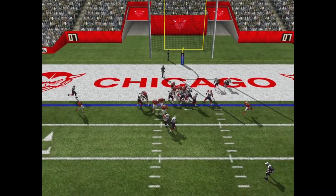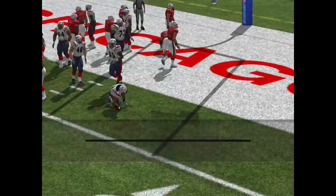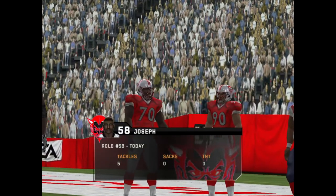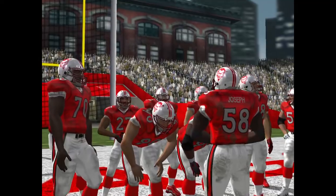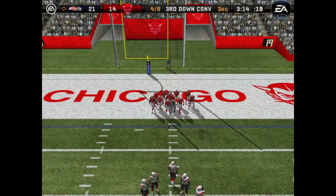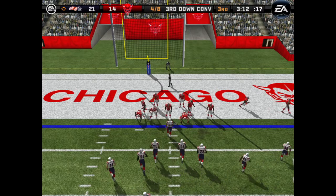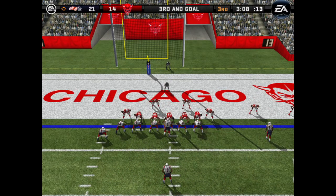A little misdirection. Can't bring him down. Joseph is there on the stop at the 1-yard line. The defense got right in there and shut that play down. It's third and goal at the 1. Keep the throttle down. These third downs haven't been much of an obstacle, and it's helped them to take the lead.